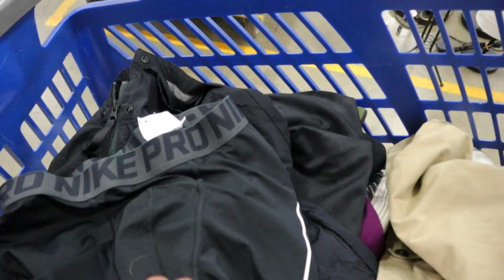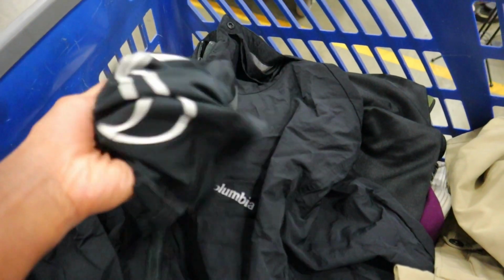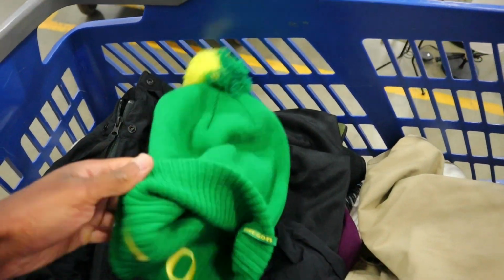But here's just a basic pair of Nike compression shorts, probably cost like 50 cents. Easily can get somewhere around 15 bucks on them, so nothing special. Then you got this Nike Oregon Duck beanie. Probably going to keep this one for my personal collection. The rain will be back before we know it. I think I already have 2 or 3 of these, so I'll just add this one with them.